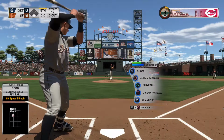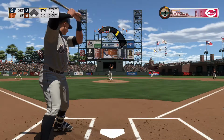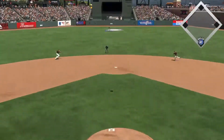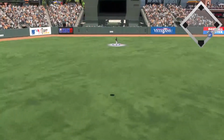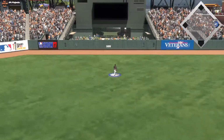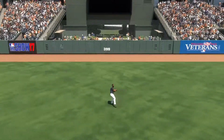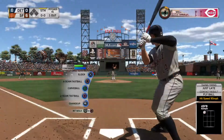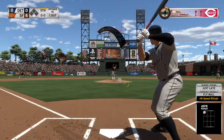Stepping into the box, James McCann. He's in to get things going here in inning number 5. Number 34. Hit in the air to center field. Span is under it. He's got it, 1 away. Digging in now, Brock Holt. 0 for 1 for him here in this one.